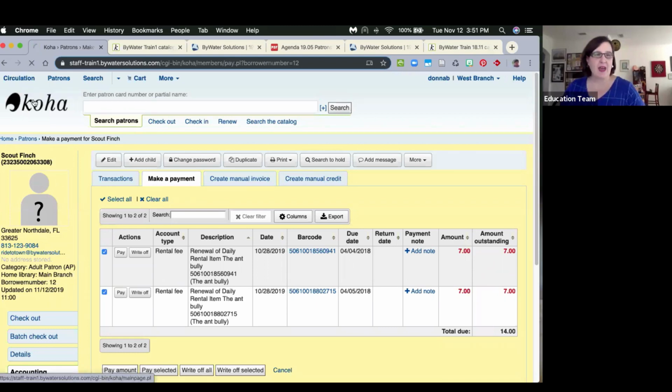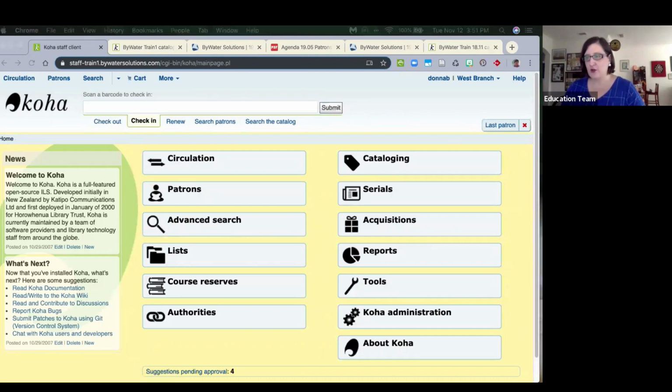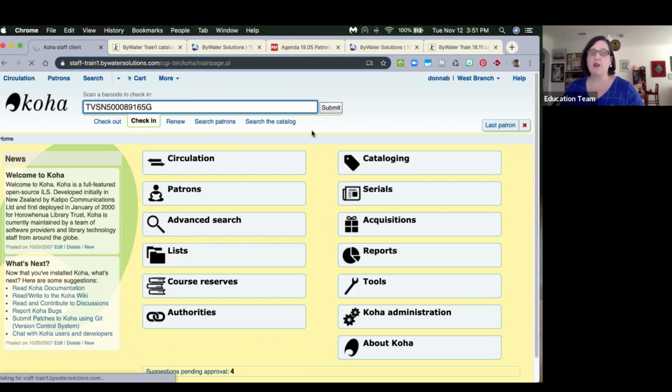Okay, so this last section, if I'm going to go ahead and check in, this is for course reserves. And I know a lot of libraries don't necessarily use course reserve, but I know some libraries are doing that. This is going to be really helpful.